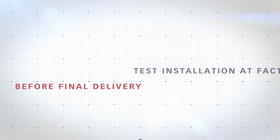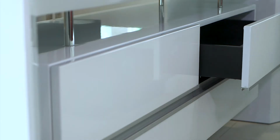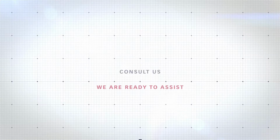Once the assembly is completed, then we move to our test installation department. Now, this allows us, first of all, to make sure the QC, the quality, is up to par, that all the alignments of the doors, drawers, and so on and so forth are perfect. I'm 99.9% convinced no other manufacturer does this test installation. It costs money, it takes time.